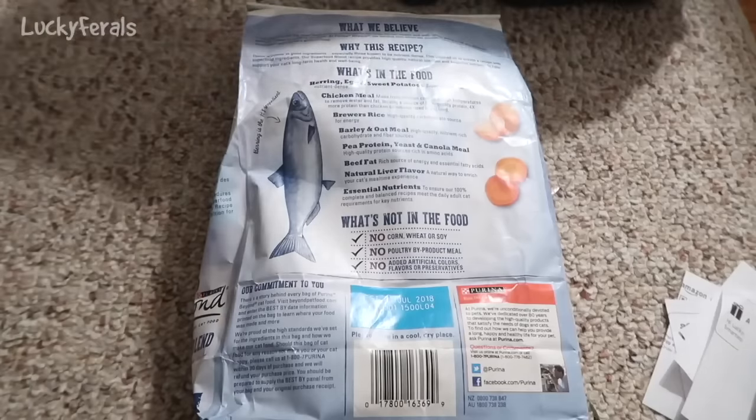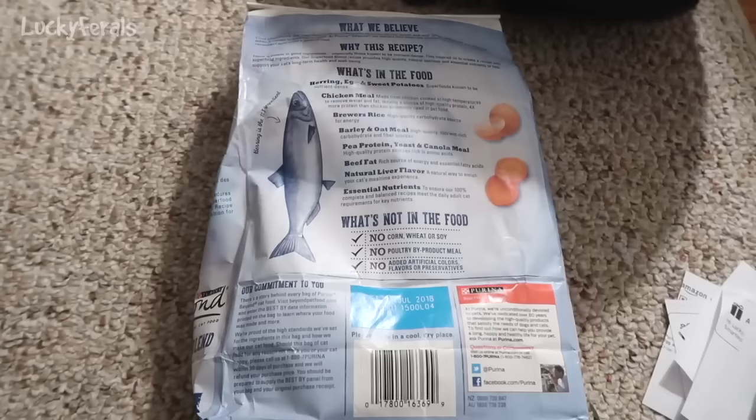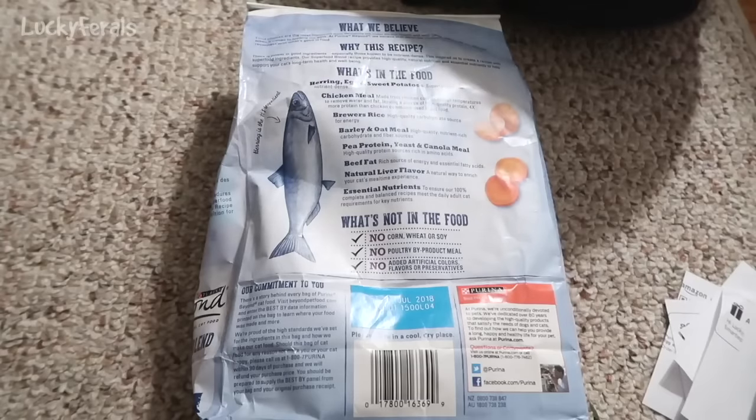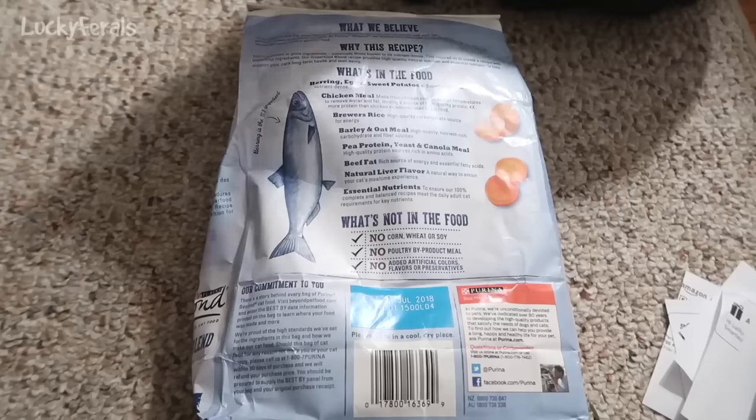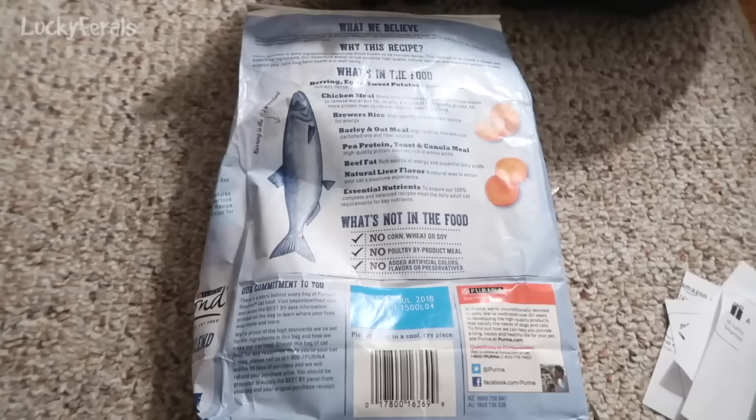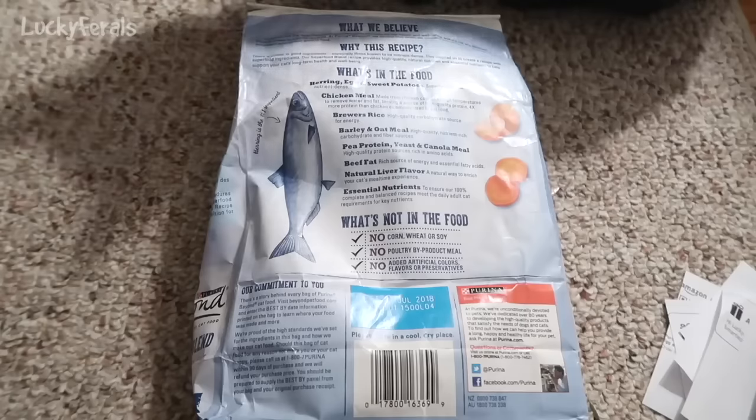Pea protein, yeast, and canola meal, high-quality protein sources rich in amino acids. Beef fat, rich source of energy and essential fatty acids. Natural liver flavor, a natural way to enrich your cat's mealtime experience. Now that's a little bit weird. Natural liver flavor. I would understand if they put liver in it, but liver flavor?